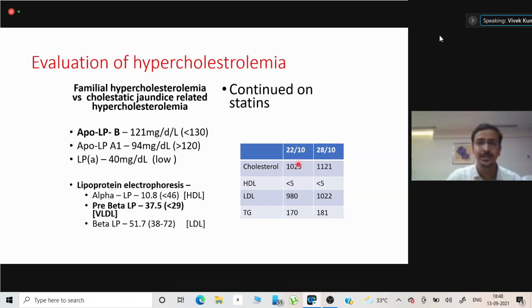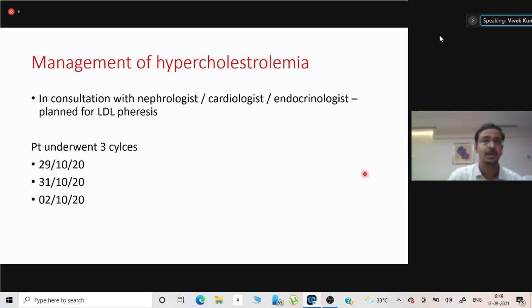This is the on-admission cholesterol level and lipid profile, whereas this is the lipid profile which was done on 28th. There was no significant improvement, rather there was some slight worsening of the cholesterol. In consultation with the nephrologist, cardiologist, endocrinologist, patient was planned for LDL pheresis. Patient underwent 3 cycles of LDL pheresis on 29th, 31st, and 2nd.